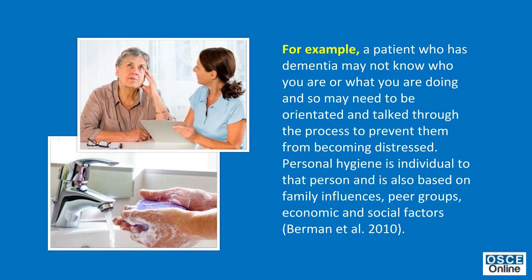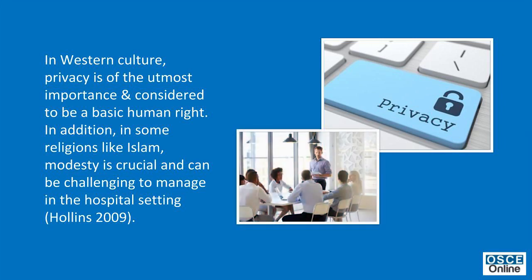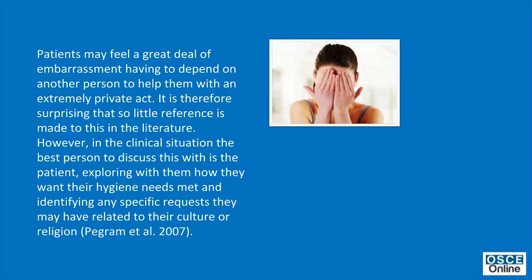Personal hygiene is individual to that person and is also based on family influences, peer groups, economic and social factors. Berman et al. 2010. In Western culture, privacy is of the utmost importance and considered to be a basic human right. In addition, in some religions, such as Islam, modesty is crucial and can be challenging to manage in the hospital setting. Hollins, 2009. Patients may feel a great deal of embarrassment having to depend on another person to help them with an extremely private act.